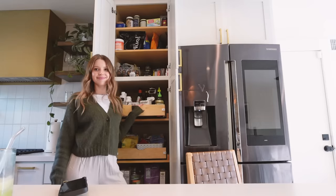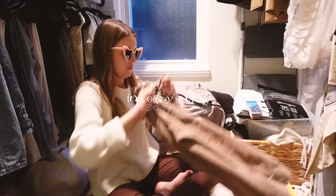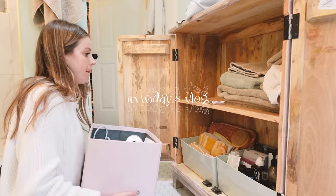I want to get closets decluttered and just things a little bit more in order. There's just so many spaces that are annoying me every time I open a closet or a drawer or a cabinet. The little things, they add up.